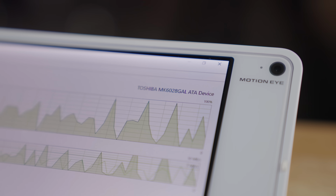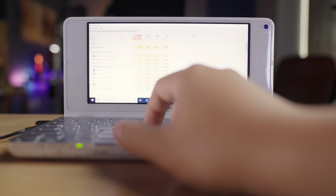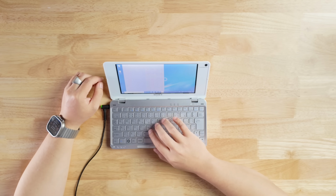Also, if you hear a bunch of growling coming out of this computer, that is actually the physical hard drive. We're talking a 1.8 inch 60 gig drive that is actually spinning and mechanical. It's not an SSD, it's not eMMC or anything like that. That was pretty common on netbooks. No, this is just a standard spinning mechanical drive, which is probably adding to the sluggishness of this system.